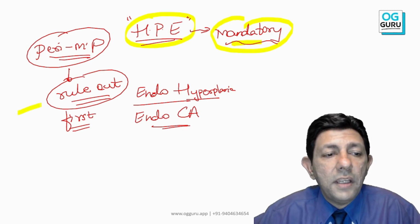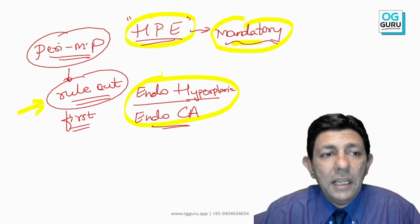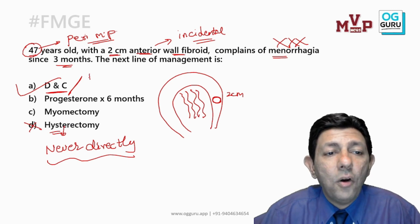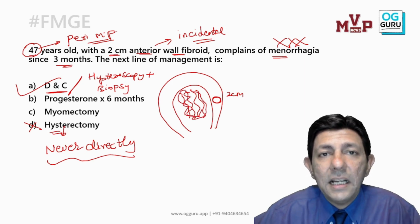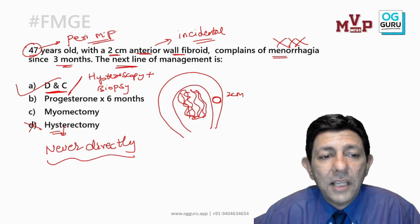So we always need to rule out endometrial hyperplasia and endometrial cancer first, and then only proceed for the treatment. Histopathology is mandatory, and therefore the answer is I need to first do either a DNC, or we can even do hysteroscopy and biopsy. Hysteroscopy and biopsy can also be done, but first, whatever lining is there inside, take it out and examine histopathologically. So DNC will be the next line of management.